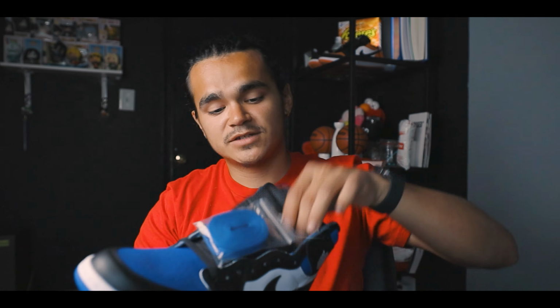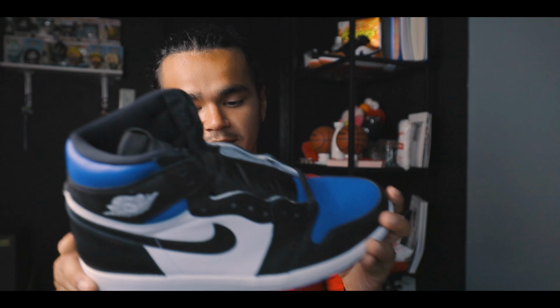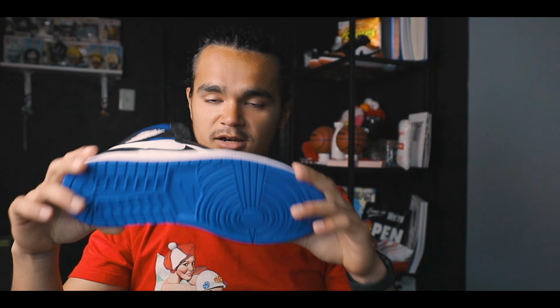You have this fat old tongue right here. This big one. It's not fat per se, but it's just wide right here. And on the insole it's Nike Air in blue. They typically come in white or black that I've seen, but this one's blue. I'm gonna just grab the other pair. This is overall a really clean shoe. Just the color blocking and everything on the shoe, I personally think they executed it really well.